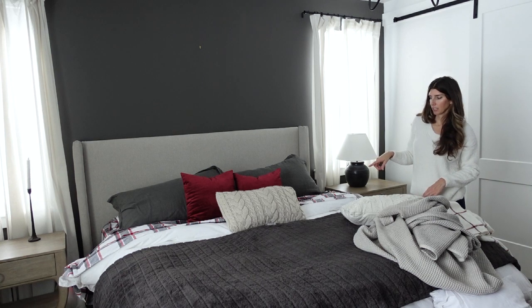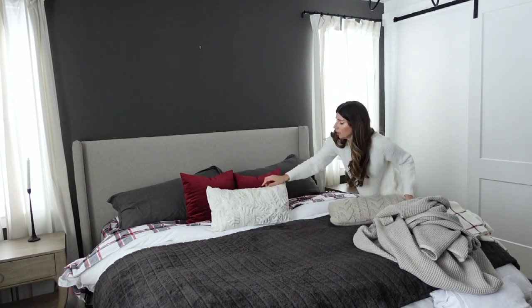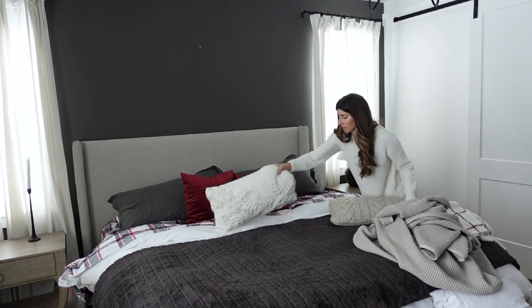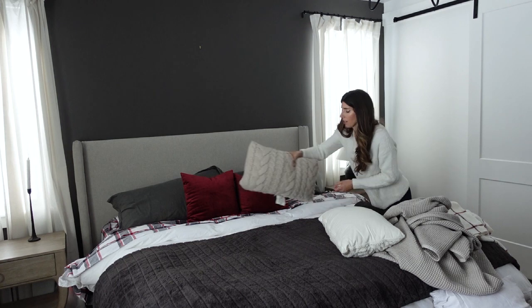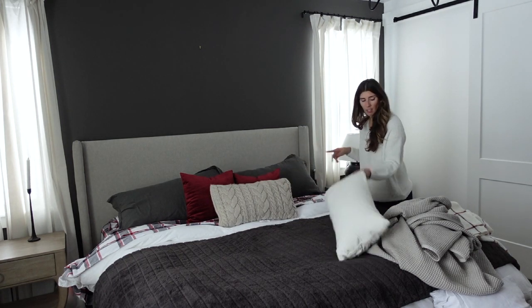I don't know, I'm kind of liking, there's the cream one or the white one. This looks dull compared to the white because it's a creamy white, versus if I use the sweater style. Plus it offers a different texture, so I think I might do that.